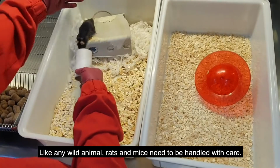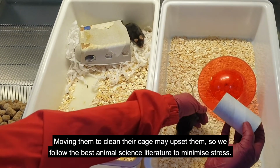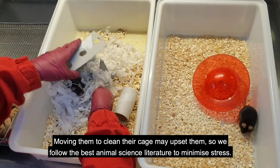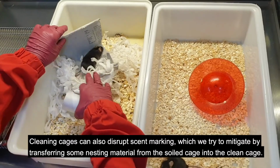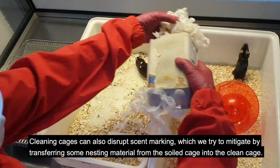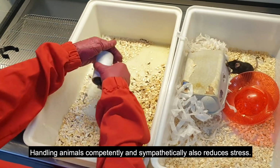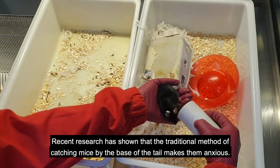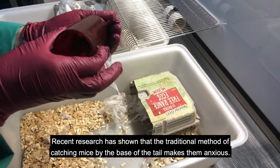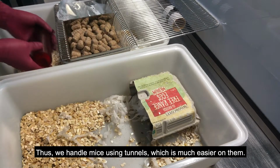Like any wild animal, rats and mice need to be handled with care. Moving them to clean their cage may upset them, so we follow the best animal science literature to minimize stress. Cleaning cages can also disrupt scent marking, which we try to mitigate by transferring some nesting material from the soiled cage into the clean cage. Handling animals competently and sympathetically also reduces stress. Recent research has shown that the traditional method of catching mice by the base of the tail makes them anxious. Thus, we handle mice using tunnels, which is much easier on them.